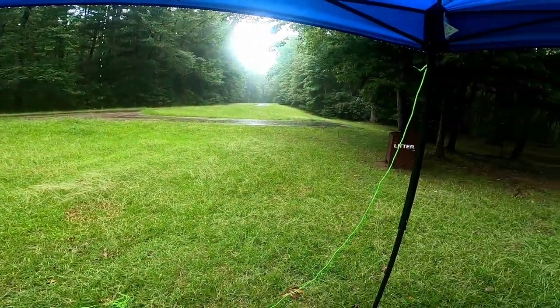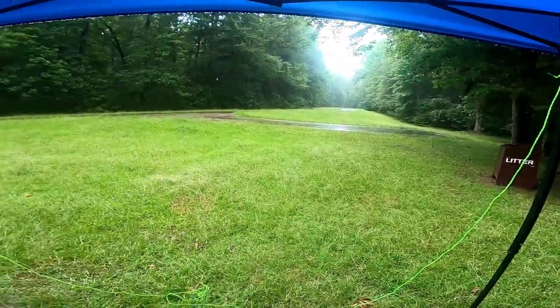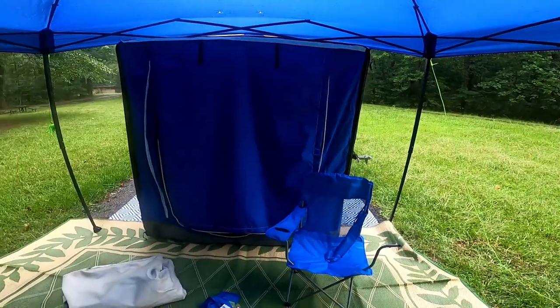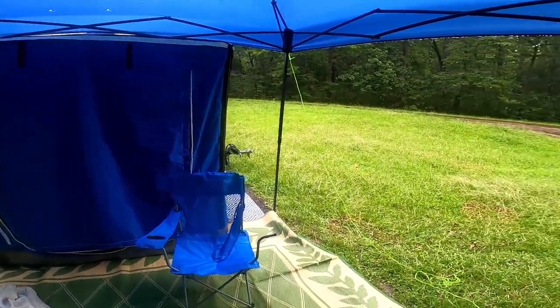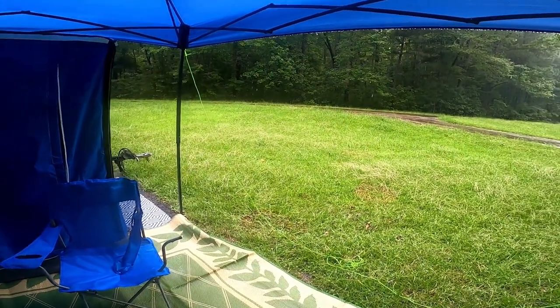So now that we have this basic setup, we can take our time, sit down, relax, and just finish setting up slowly. This is day one on Natchez Trace Parkway, and we are at Rocky Springs Campground.